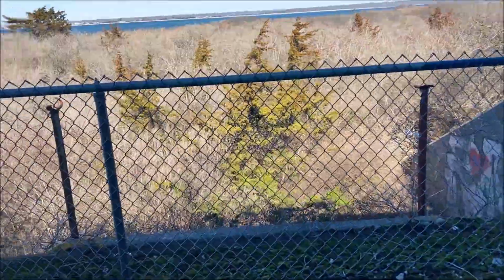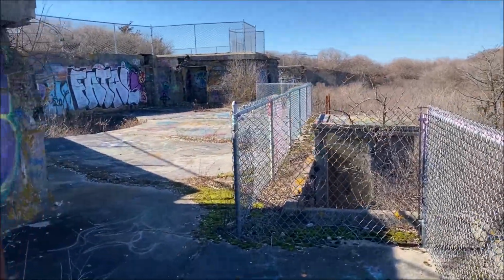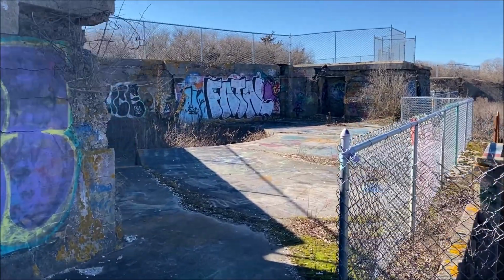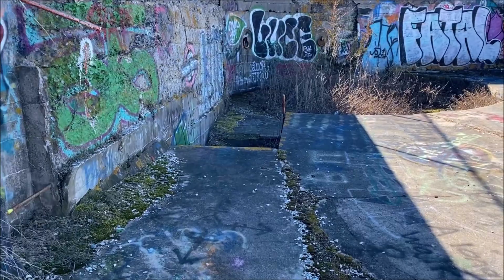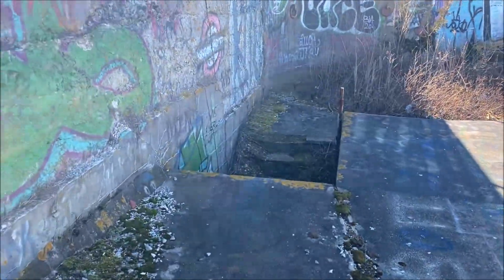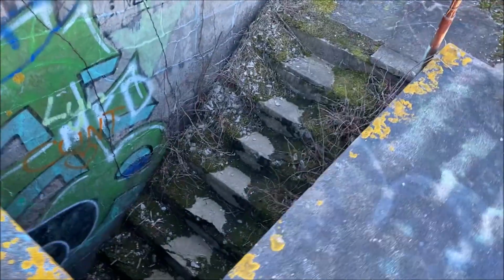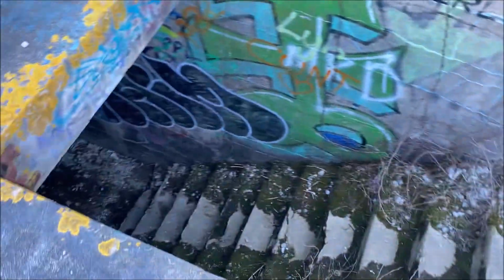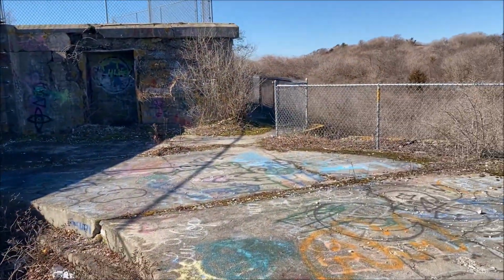I quickly scoped out this fort a little bit before filming, mainly because there's actually a few other people here right now. I guess this is a pretty popular hotspot in the area. So I met a few other people. They showed me the basement, which you can actually access right here, and it is extremely flooded. There's a lot of water down there. I don't know how much I can really cover, but I will head down there eventually. But I think for now, I'm just gonna show you guys the ground level of Fort Mansfield.